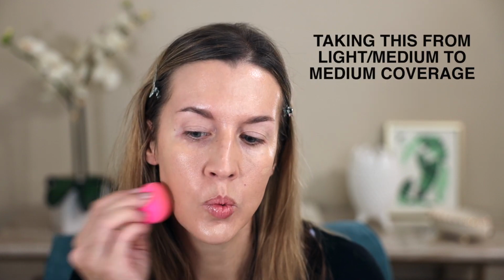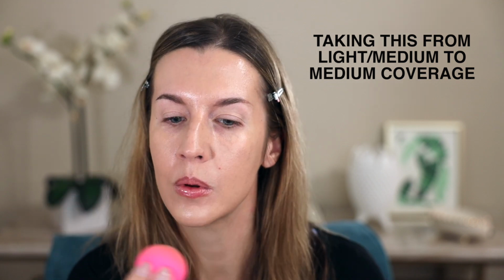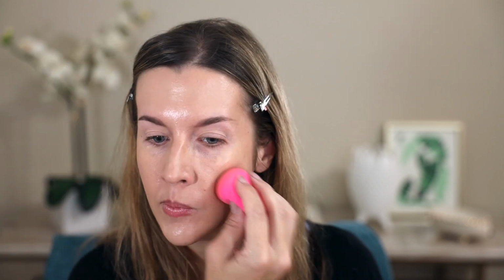I would say this is almost medium coverage right now on both sides. I took one more drop on the back of my hand. I love that I can build it from light to medium coverage and it feels good and lightweight on the skin. It has hyaluronic acid, which is going to plump the skin. It's going to improve the look of fine lines and also seal in that hydration, which is so important to so many of us as we get older.